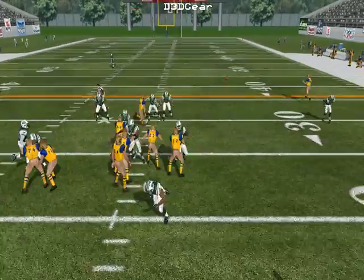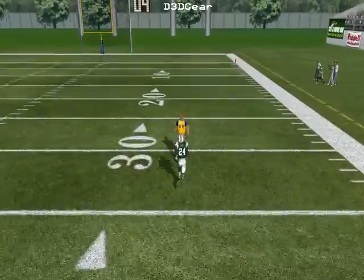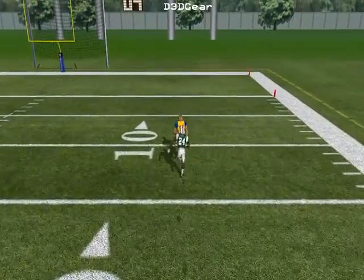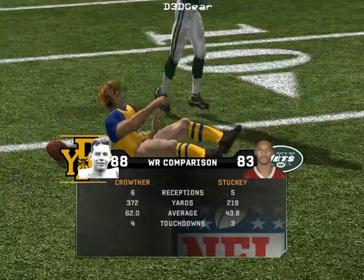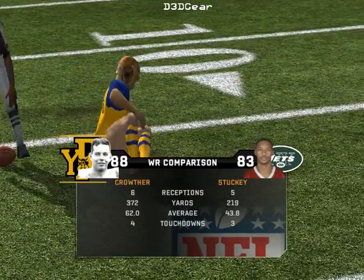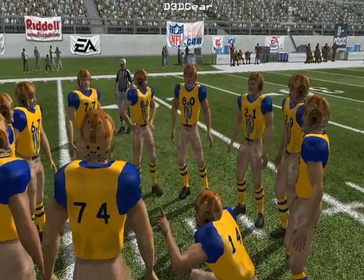Dropping back to pass on first down. Throws it. The 40. Midfield. The 40. The 30. The 20. The 10. This one will be spotted at the 6. And that's now 3 tackles for him in this game. Number 88 has eclipsed the mark. Most receiving yards in one game.